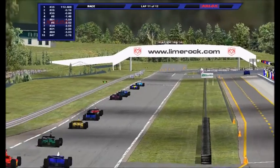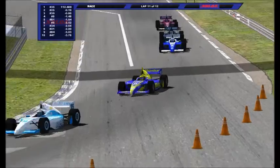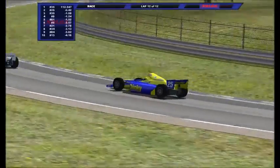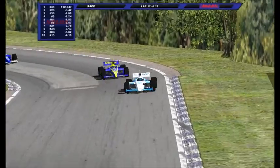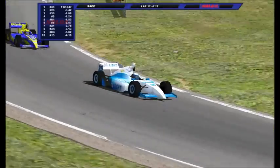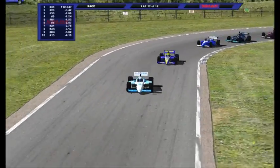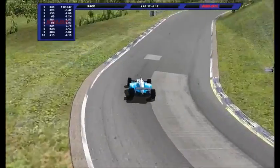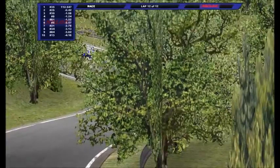Anyways, white flag at Lime Rock Park for Caleb Hoffman in the number 35. Kyle Martins, though, he still has a shot to get this lead. There are plenty of spots on this racetrack to make a mistake, and that 35 might do it. But Hoffman's a good driver, and he's not the guy you'd expect to make a mistake. But he's going off the racetrack a little bit there. But I don't think Martins is going to close in enough.